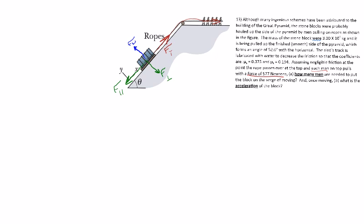The last thing we have is friction. Since I'm going to be pulling this block up, friction is going to be acting down the incline. I'm just going to write it as friction for right now, because the first part says, assuming negligible friction at the point of the pulley, so we don't have any there, how many men are needed to put the block on the verge of moving? So the idea of part A is we want our force here to overcome static friction.